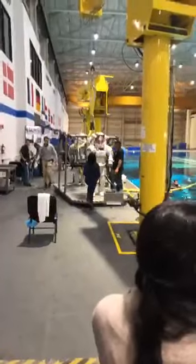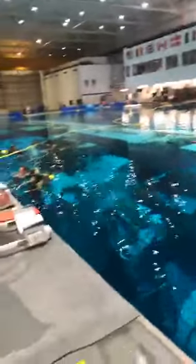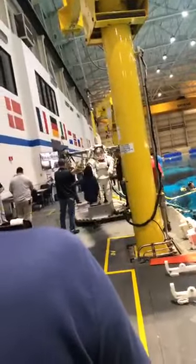Those are actual astronauts getting ready to be put into the Neutral Buoyancy Lab, a full-size mock-up of the International Space Station. Do we have the names of the astronauts that are in there right now?